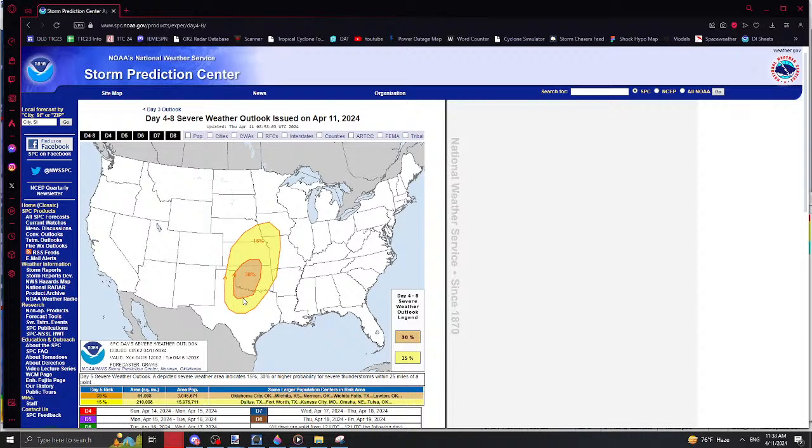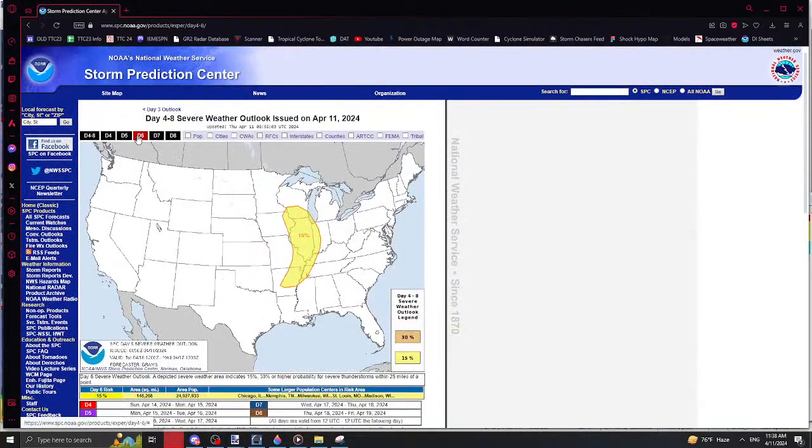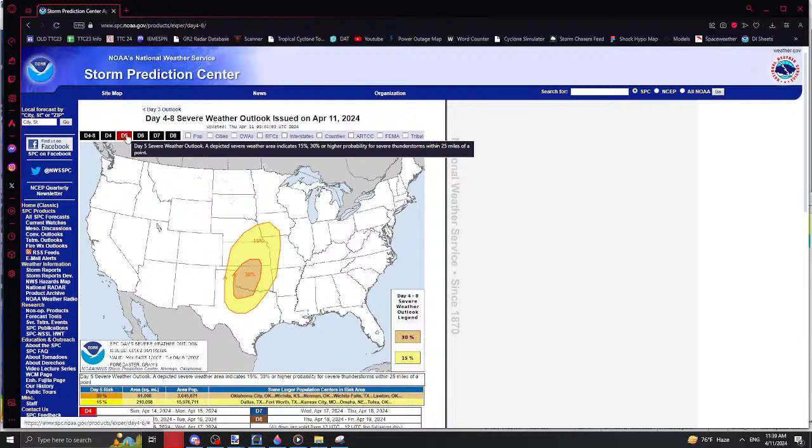Models have been painting a pretty grim picture with it, and the SPC has also highlighted the chance for strong supercells, right here. That is something we're going to be watching, and there's also another risk the day after that across parts of the Midwest and South. This is something we're going to be keeping a close eye on as we get closer and closer to April 15th.